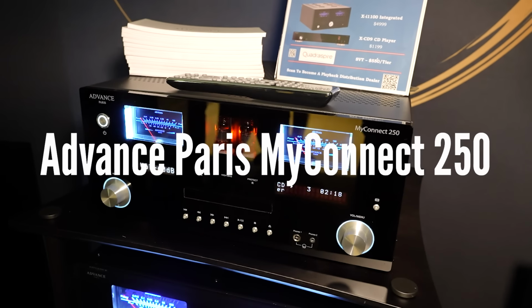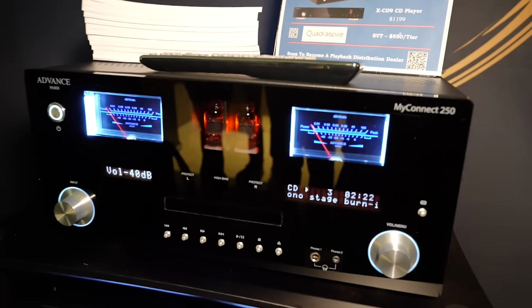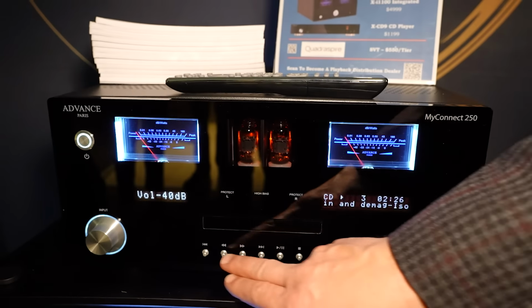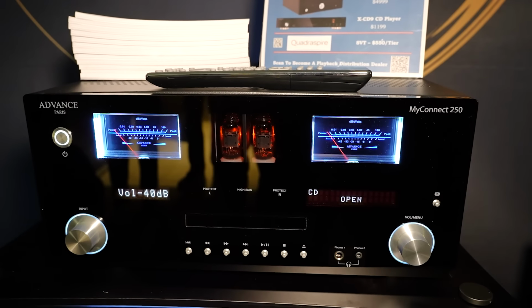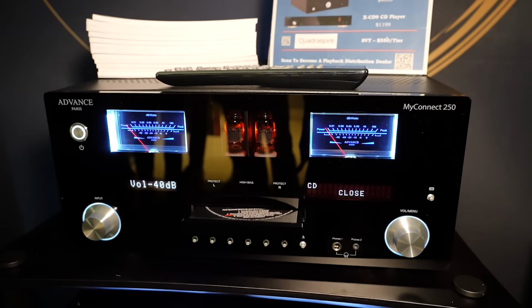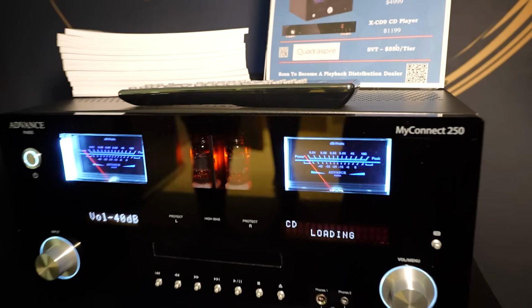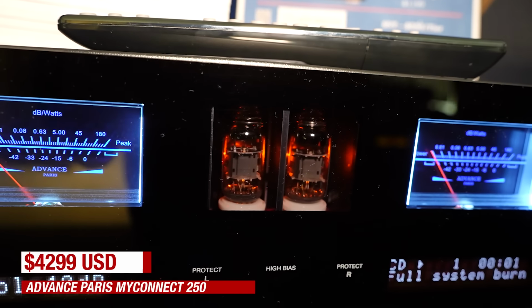Next up, we have Advanced Paris. Advanced Paris showed the MyConnect 250. This streaming integrated amp incorporates a CD drive. With the typical full-featured input and output array of Advanced Paris integrated amps, the MyConnect looks like it really can be the complete center of a clean and attractive 3-box audio system when paired with speakers. Or a 4-box system if you add a turntable or a TV, both of which are accommodated with the correct inputs on the MyConnect 250.